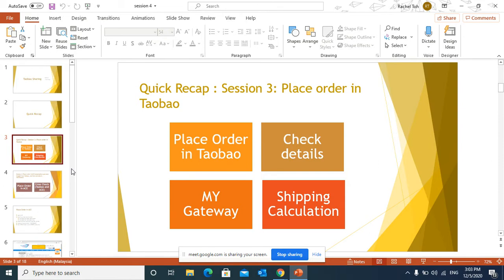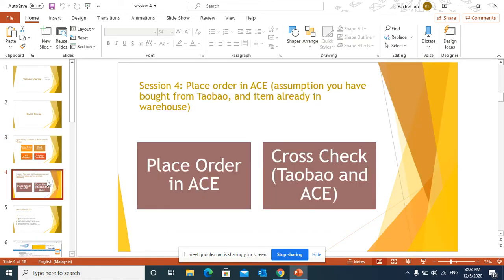Okay, I know also some of you have not bought anything in Taobao yet. It doesn't matter because, as I say, no force. You can listen and understand the system fully first before you place an order. That's fine. There's also another category of people that have already placed orders and are going to the next step. And what is the next step? The next step is how am I going to bring the stuff from China to my house? How am I going to send it from the warehouse to my house?